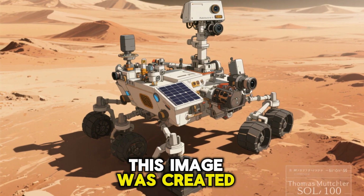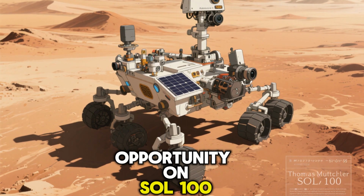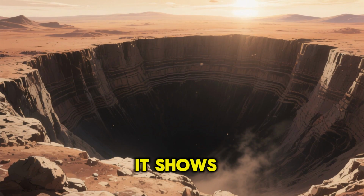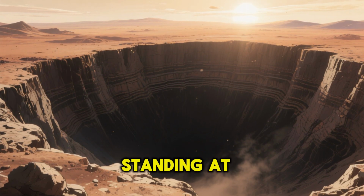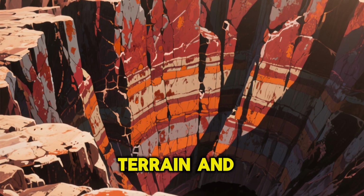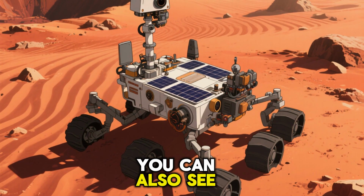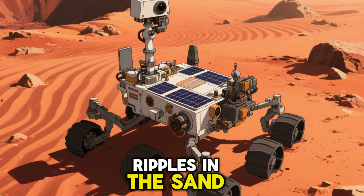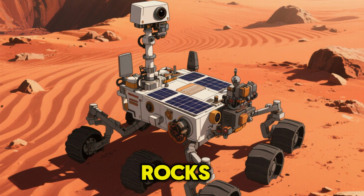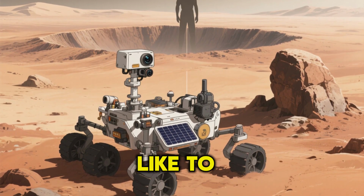This image was created by Thomas Muchler using a photograph taken by Opportunity on Sol 100 of the Rover's mission. It shows what it might look like if you were standing at the edge of the crater and looking down into its depths. You can see the rough terrain and the different layers of rock that make up the walls. You can also see some small details like the ripples in the sand and the shadows cast by the rocks. This gives you a sense of scale and helps you imagine what it might be like to be there in person.